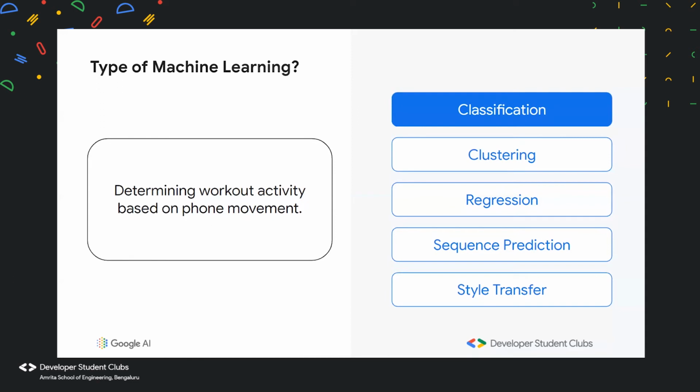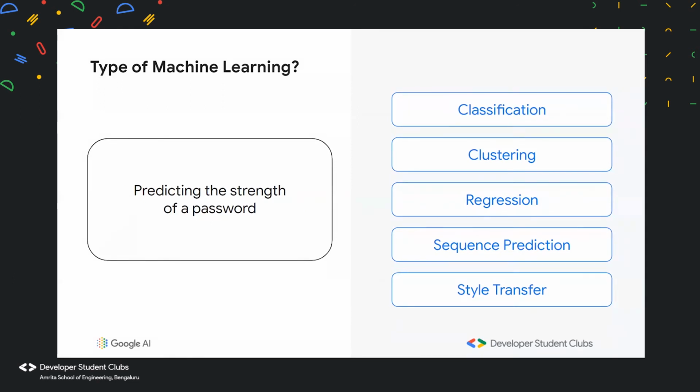Yeah, right. So the next question is predicting the strength of a password, and this is a little tricky one. Try to figure out which it is. Is it sequence prediction? Okay, it comes under style transfer also, I guess. Okay, it comes under sequence prediction. Have your answers rolling out in the chat box also. We can get more participation and more ideas flowing.